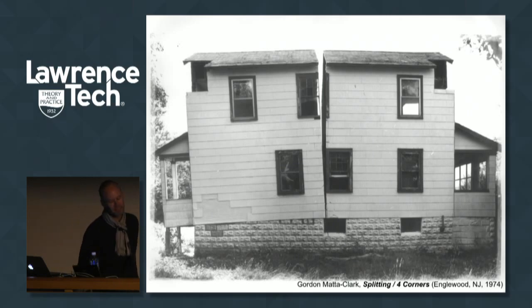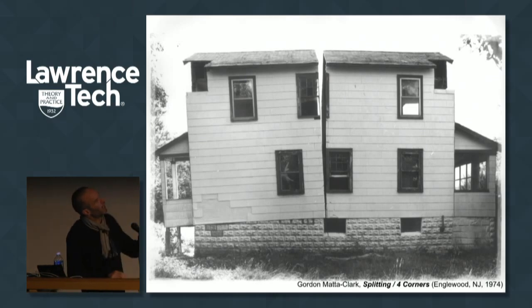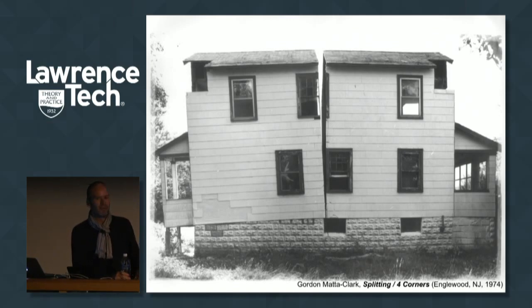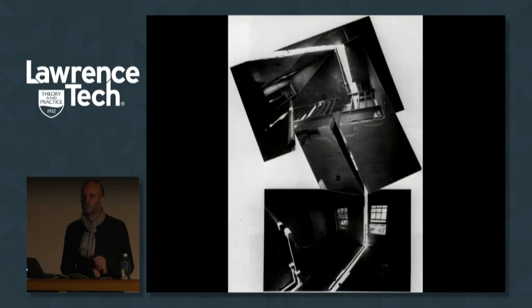So here you can see, this is probably his best known work, Splitting Four Corners, where he basically split an entire house in half and lowered the foundation on the side so it would sort of crack open to the sky. A really powerful move. I love the idea that in Maddock Lark's work, you're towing the line between accelerating the deterioration of the building, but at the same time, you're reinvigorating it with kind of new light and new space.